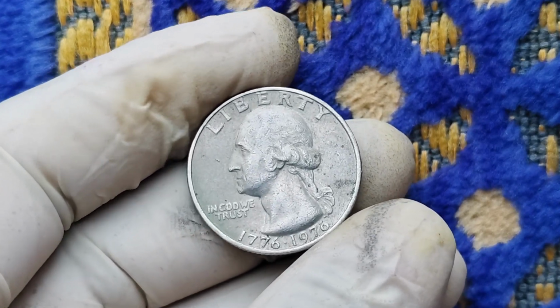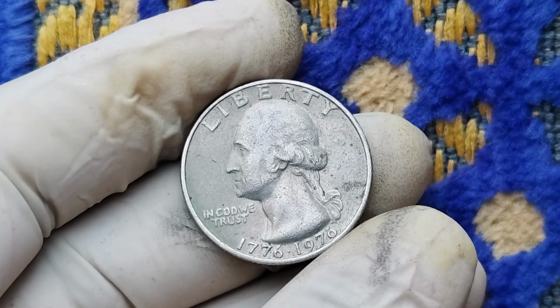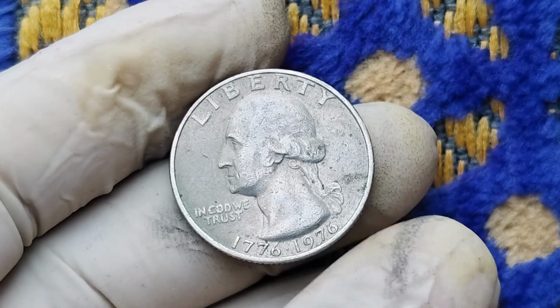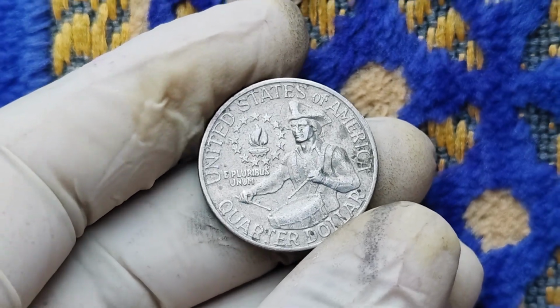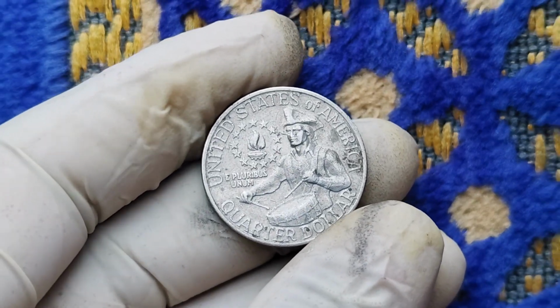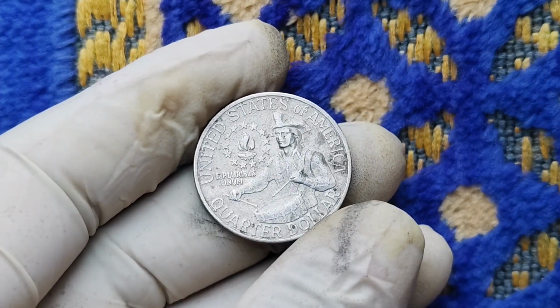Now, let's talk about how you can spot one of these valuable quarters. First, check for the absence of a mint mark just below the date on the obverse side of the coin. If there's no D or S, you might be in luck. But here's the kicker. It's not just the missing mint mark that makes it valuable. The coin must also be in top-notch condition. That means little to no wear, sharp details, and preferably a deep cameo-proof finish.